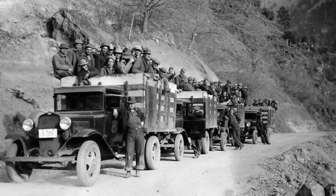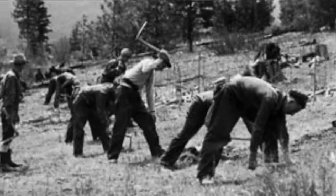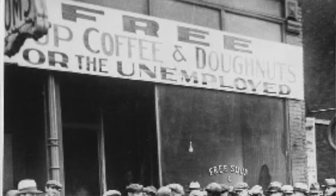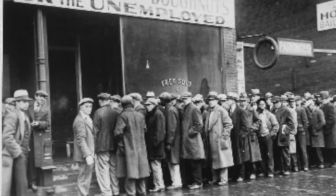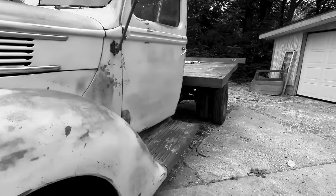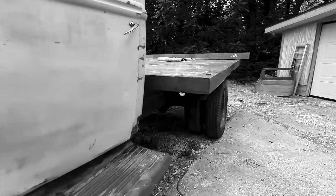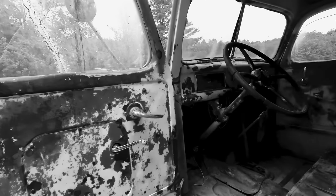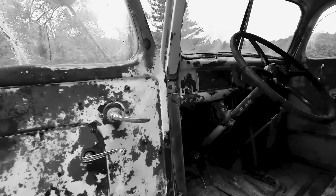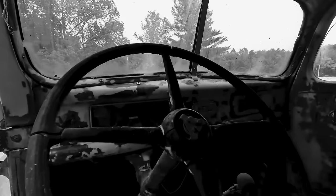It gave these guys a purpose because it restored for them an opportunity to exercise a work ethic, an opportunity that had been taken away from them during the Depression. And I think that's really fascinating because the truck that we're working on here is something that I'm hoping will be part of the work that I'm doing as a dad to teach Kaitlynn a work ethic like I learned from my dad and like he learned from his dad.